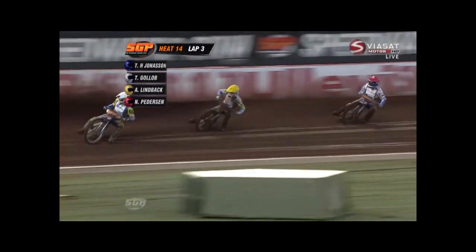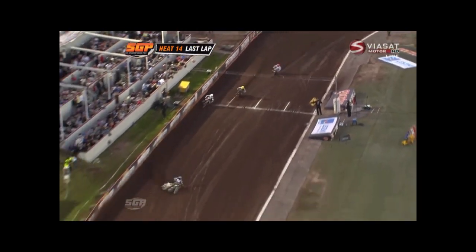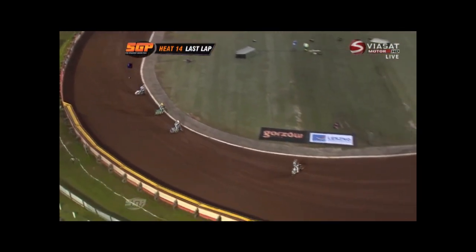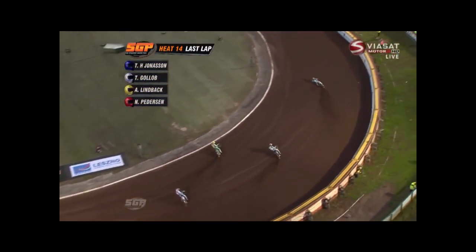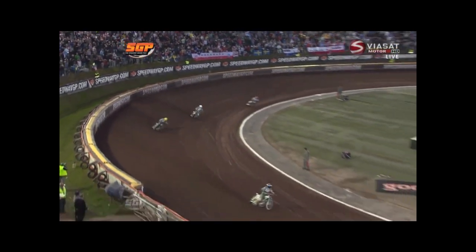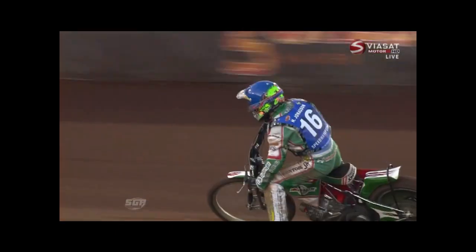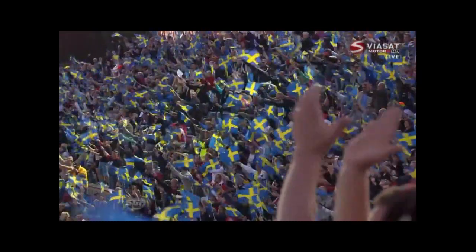Golub is really having to work hard just to hang on. He's having to ride defensively. It's not looking quick. Jonasson out in front, though, the wild card. After a disappointing start tonight, he looks like he could go back-to-back wins here. Well, this is a great race for second and third. The man in yellow, Antonio Lindback, has just passed the world champion down to the finish line, and that will end Golub's hopes of a semi-final spot.